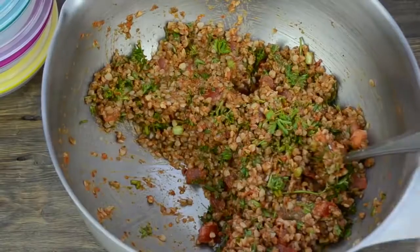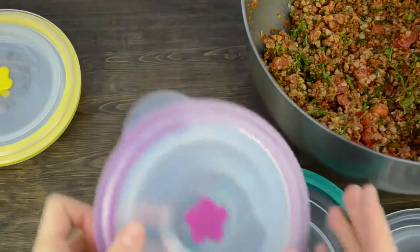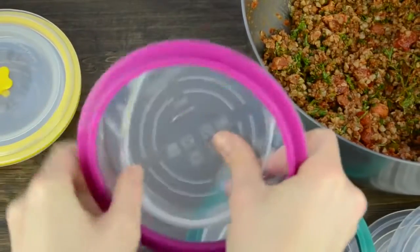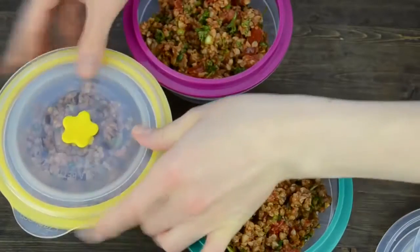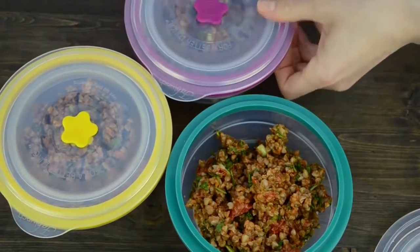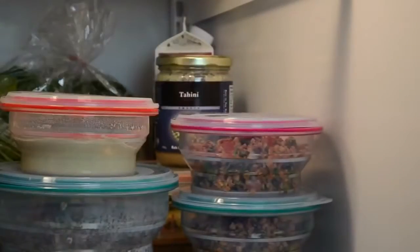This recipe makes 4 portions, so I'm going to have yummy leftovers for the next few days. Instead of storing the pilaf in one big container, I use my small Fab Lunch containers to store each portion separately. It just makes life easier. If I or anyone else in my family wants to have pilaf for lunch, we just grab one of the containers and off we go. I don't know about you guys, but meal prepping makes me really happy.